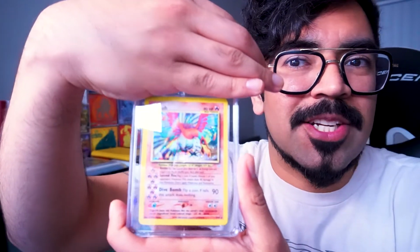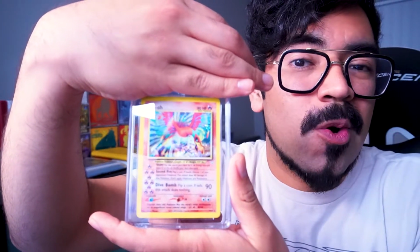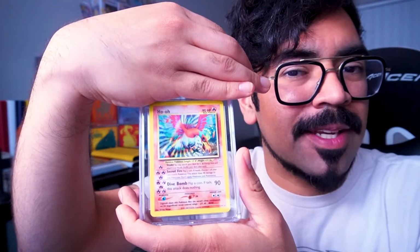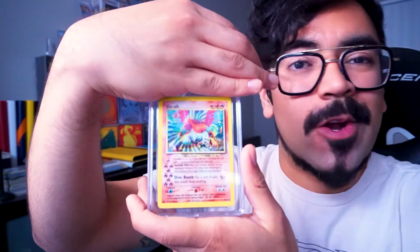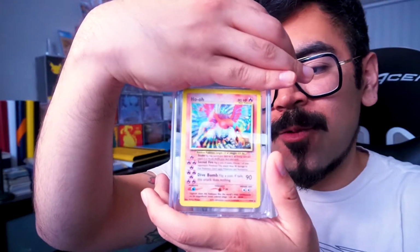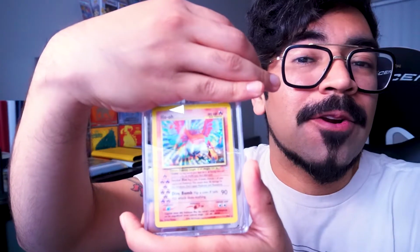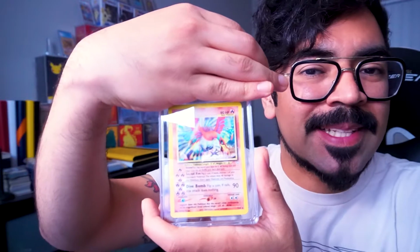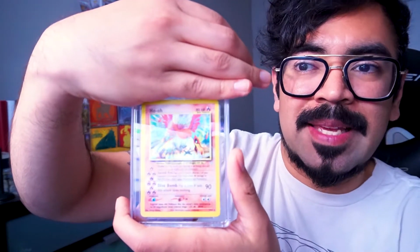This I kind of sent just because, you know, it's Ho-Oh. Like, okay, out of all the old cards that I have, Ho-Oh seems a little bit significant. I wish it was a Lugia, but Ho-Oh is more than fine. I remember that the condition for this wasn't that great, but the thing is, if I don't go ahead and send it, the condition could still get worse. So let's go ahead and encapsulate it and just kind of keep it safe forever.